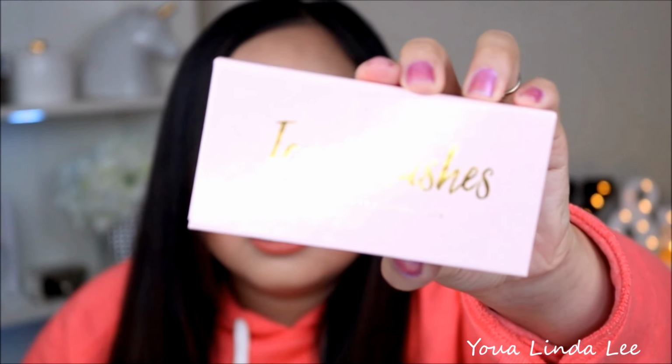Alright everyone, I'm back. I did put on my Icona lashes, the Love Story Signature lashes. If you're curious, this is what the box looks like. Alright, well anyways, just to give you guys my final thoughts on all of the new Colourpop products.